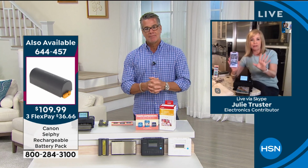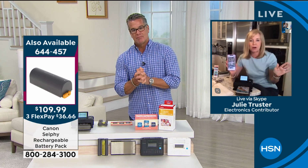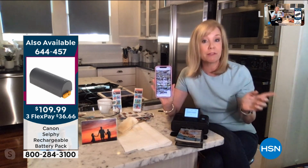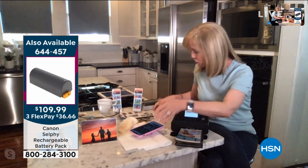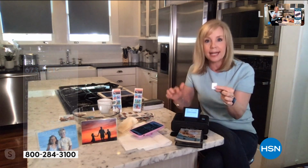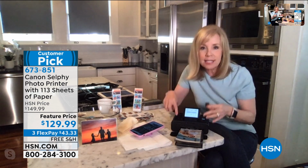I want to go over what you can print from, because there's really nothing else in the market like it. You can print from your phone. You can print from a tablet. You can print from your computer. And then also your memory card right here, it's got an LCD screen. So if you want to edit and see what's on here, this is a kiosk.